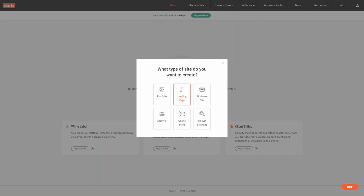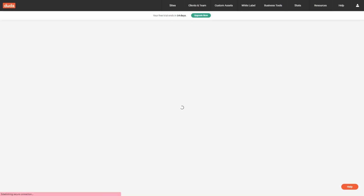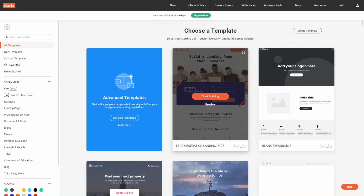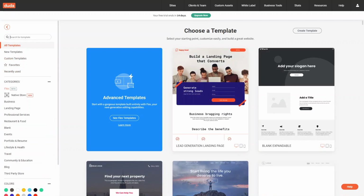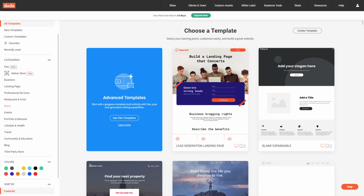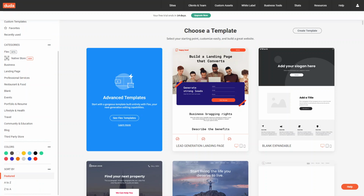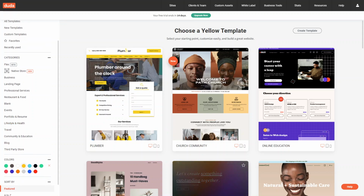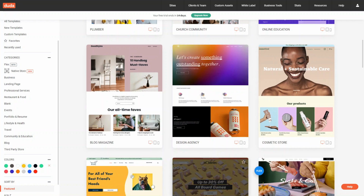So you want to just click on create a site, and you want to decide what kind of site you want to create. If it's just a landing page, a lifestyle, portfolio, business site, online store, things like that. And then you'll be taken to the templates that we've seen earlier, and all you need to do is pick a template that you want. It's a little bit more fine-tuned once you create your account and do it from the dashboard, because you can pick between different categories. You can also filter by different colors. If you know that there's a certain color that you definitely want on your website, then you can do that as well. So it's a bit more flexible.